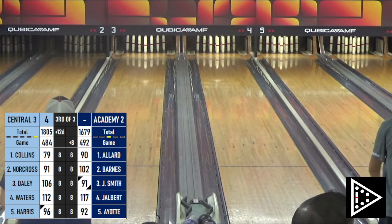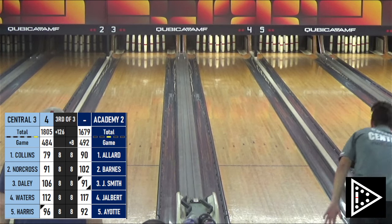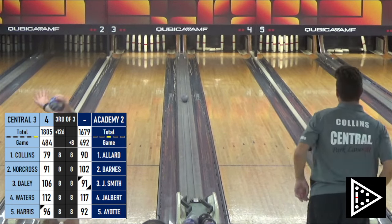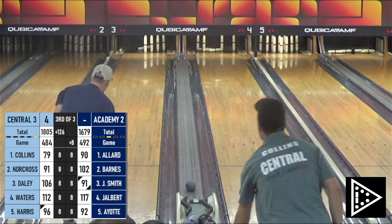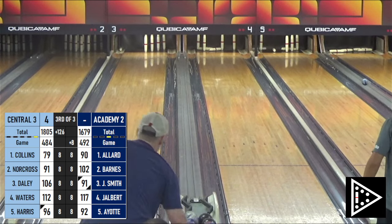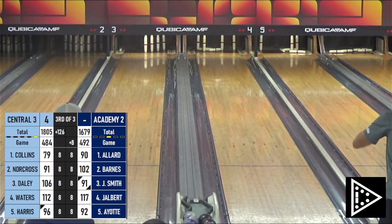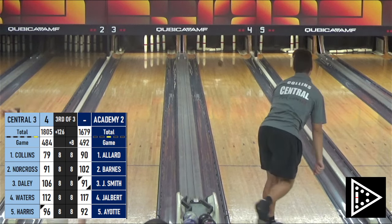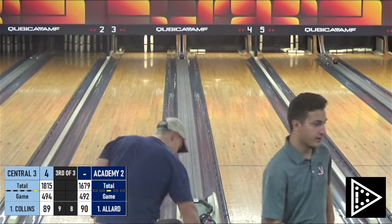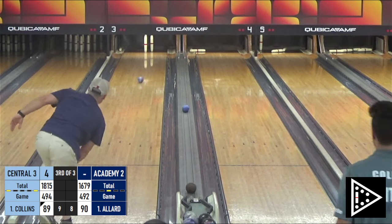Dan Allard, 90 through 8. Going 79 through 8. Collins, 4, 7, 9, 10. Gullens, 4, 7, 9, 10. I think they're chiding him for... That's a great shot by Collins. Two spares. Is that eight overall in the day?